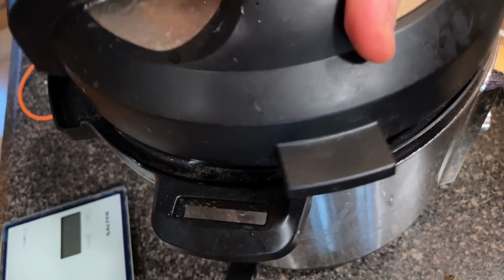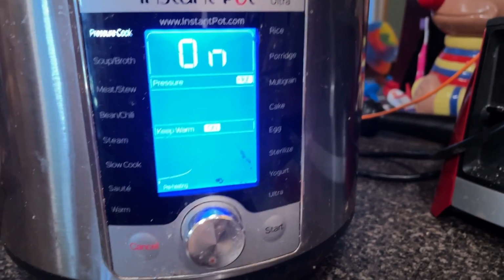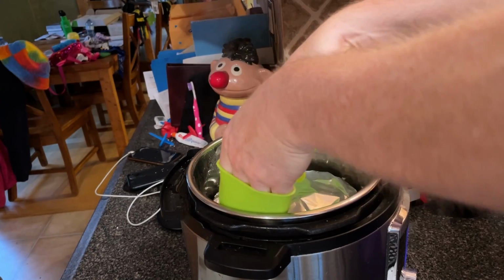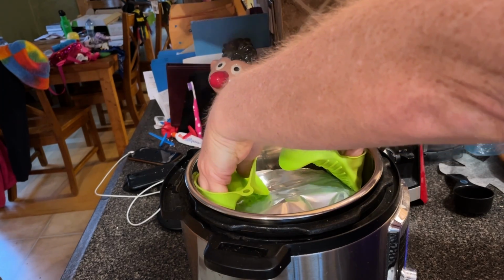Huzzah! Whoops. Sorry, I bumped it there. You probably didn't get a good view, but I put it in. It was tricky. Now we cook it for 20 minutes and we let the pressure naturally release, which I don't know how long this will take. I'll let you know. I'd say it took about 10 minutes to come up to pressure, maybe a little bit less. And it looks like it took 14 minutes for the natural pressure to release. So it's about 45 minutes of cooking time-ish already.